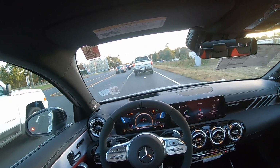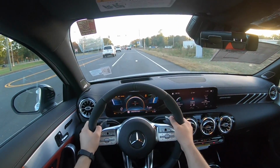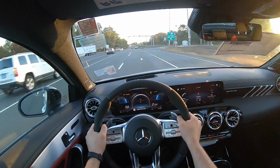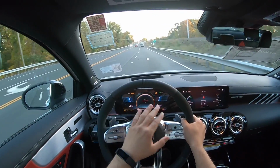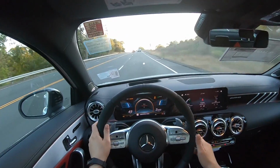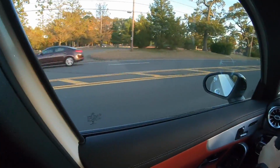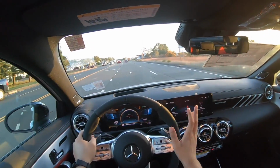Let me see if I could do a brake boost right here. No one's behind me. Traction control is on, off. Last time when I did it, it gave me that animation with the red glowing, and it was pretty cool, but this time it did not for some reason. But guys, this thing is really, really fun to drive. If you guys are curious, the price is $55,000, but the starting price is $45,000 on the A35. This one has a few options.